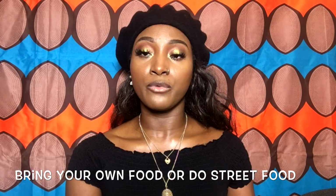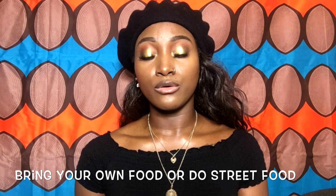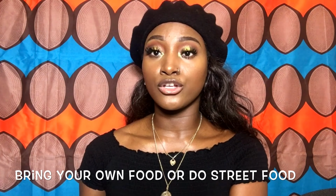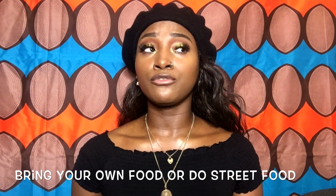You don't have to depend on restaurants or street food or anything to eat. That is another perk of staying in a hostel. And if the hostel that you happen to be in does not allow you to bring your own food, for example, you can just rely on street food, and street food is so cheap.